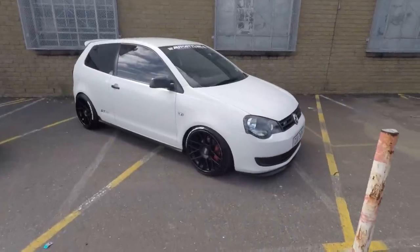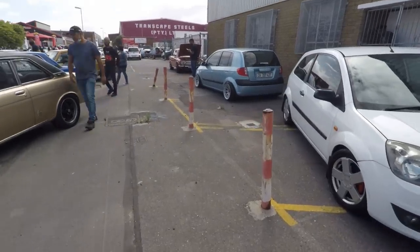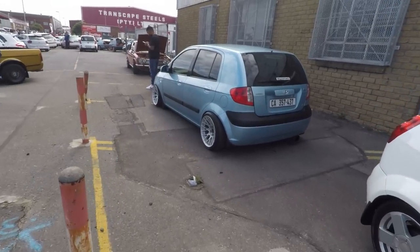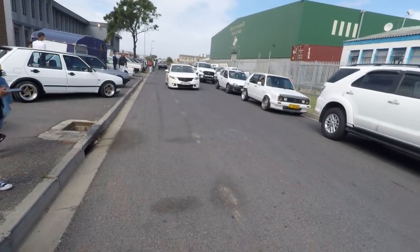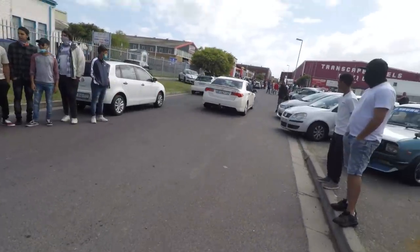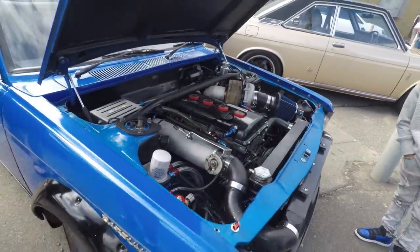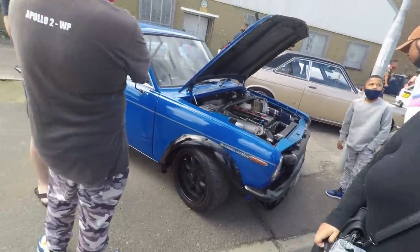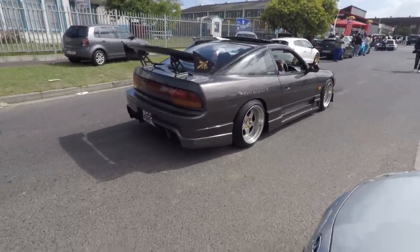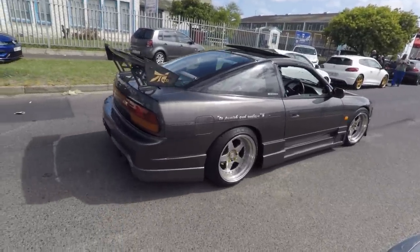GT over here looking good. Sweet. In the bag kit. That, but knowing it probably won't.